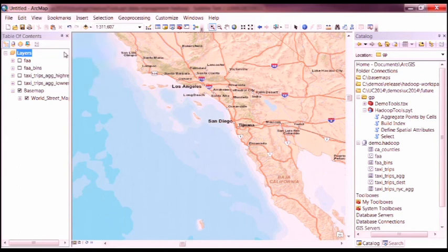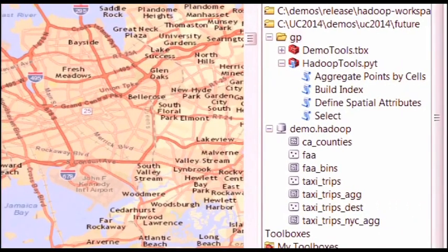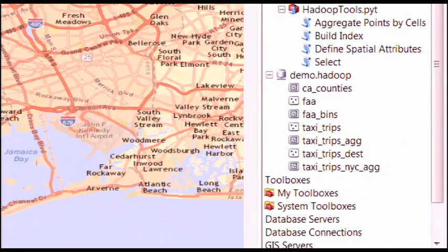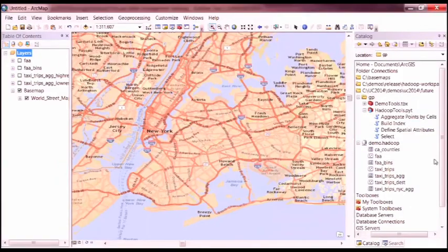So I'll go to New York. Here on the side, you can see this is our data source, and my mouse is moving by itself. Okay, data source there on the right. You can see all of our tables. These were mapped from Hive. They all have spatial data. One of them, the counties, has polygons, but the rest of them are mostly points.